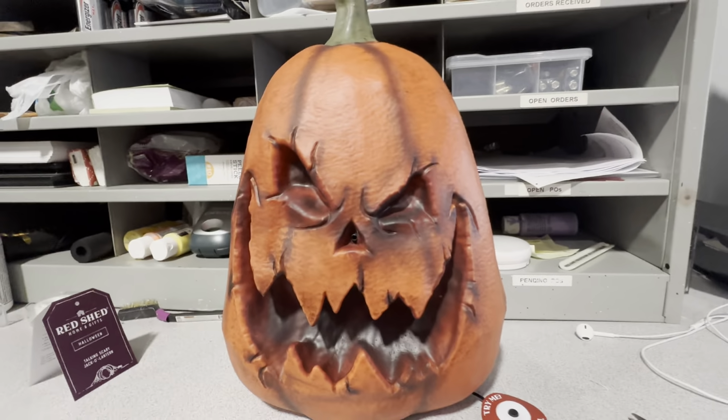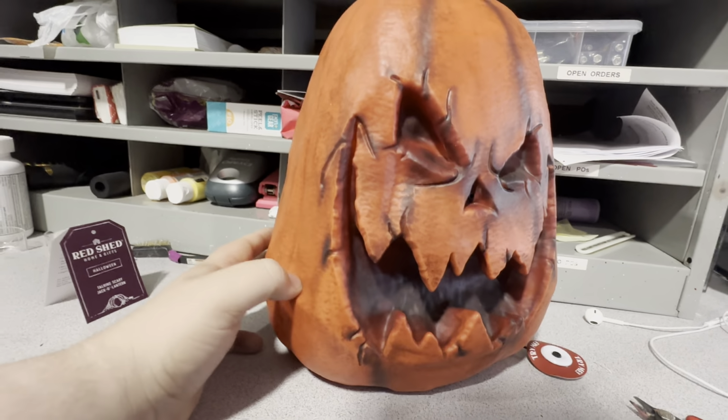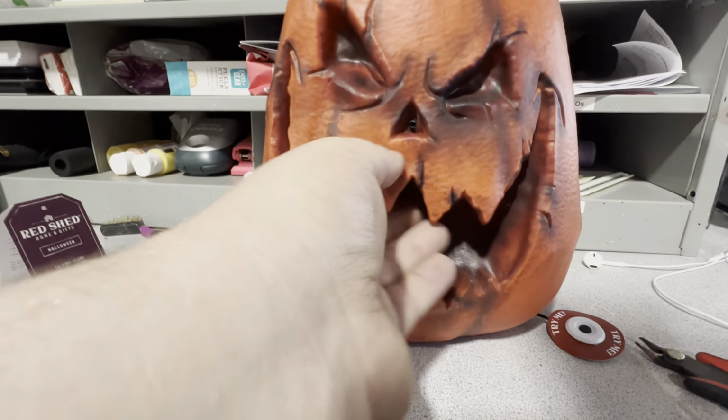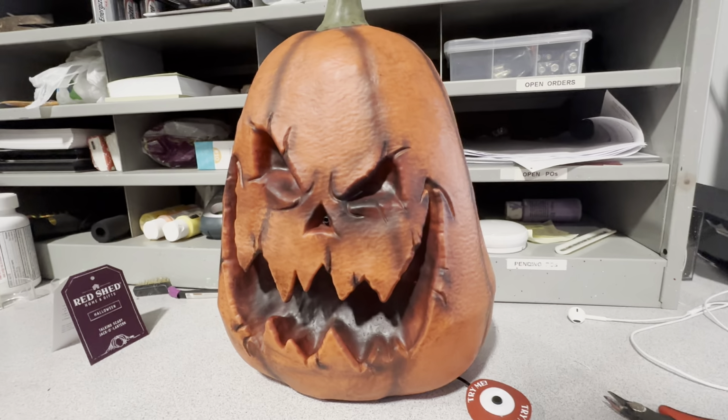So it does have a form. It's got a bottom form that you can kind of see where it's at. And it's got an upper form, so these teeth have an actual form in it. And then it goes up to here, and it just allows them to move.